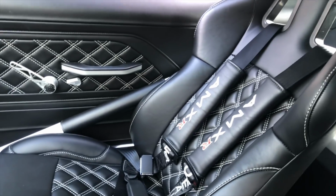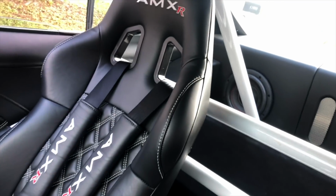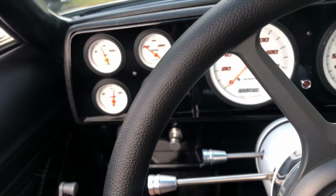Look at the interior of this thing. This is crazy. Love the cage. Everything is really nice and neat.